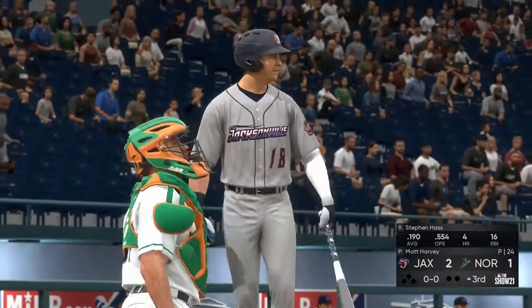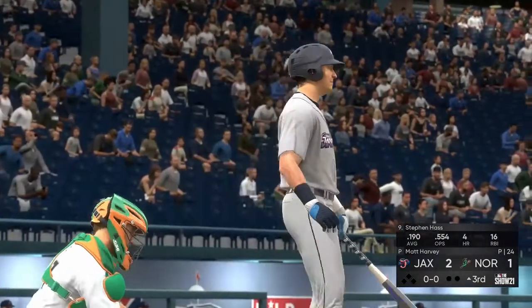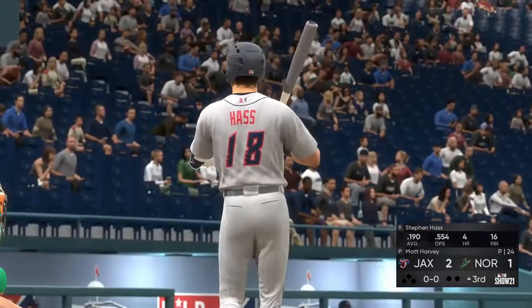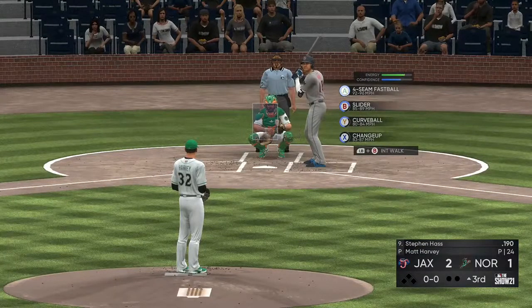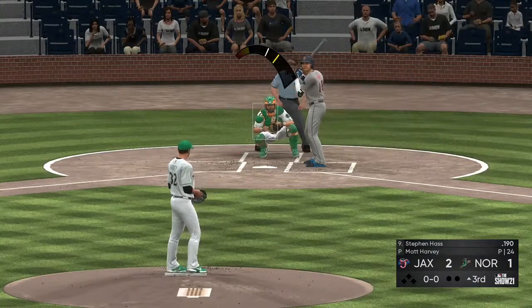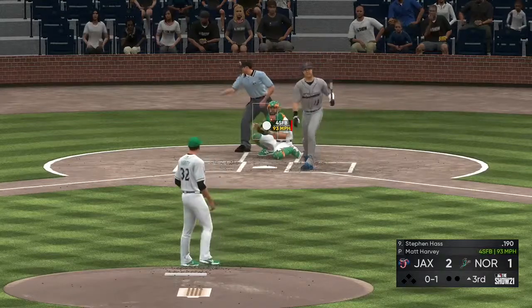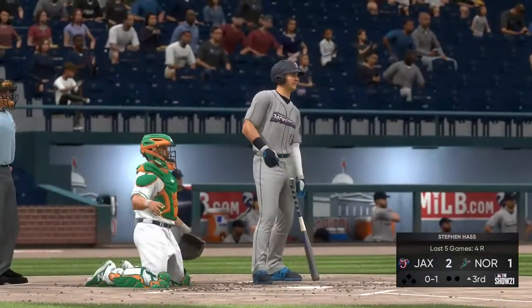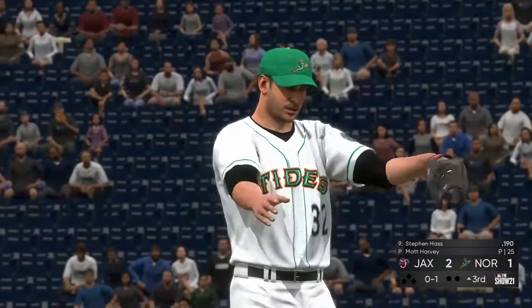At the plate now is Stephen Haas, as we are all set to begin the third inning in this one. He's ready. Here's the first pitch. As he comes up empty on a pitch right down the middle for strike one. Hey, either this hitter needs a cup of coffee or he was sitting off speed right there.